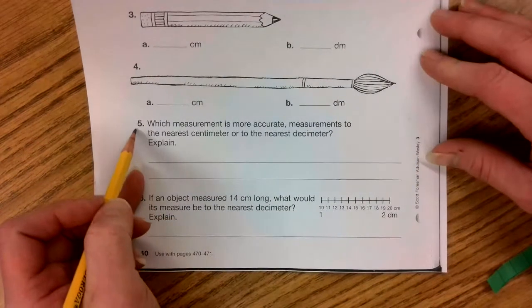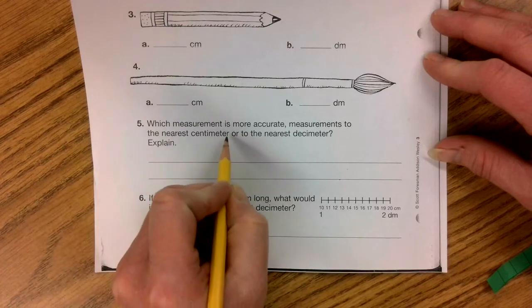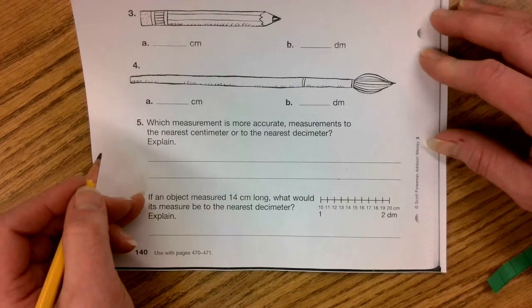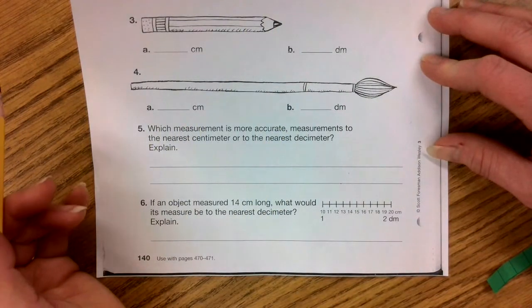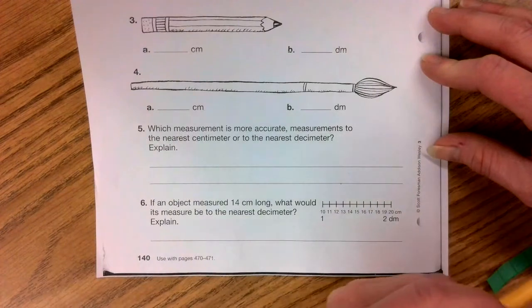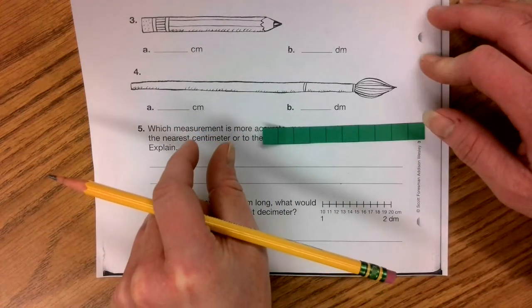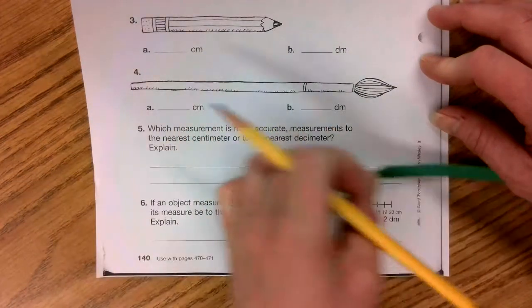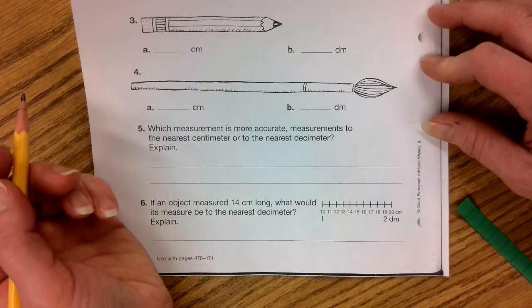Okay. Number 5 says, which measurement is more accurate? Measurements to the nearest centimeter or to the nearest decimeter? Explain. Well, one thing to remember is that when we're measuring smaller things, and all of these things would be considered smaller things, it's best to use the smallest unit, which in this case would be centimeters. We'd only use millimeters if we're measuring way teeny tiny things. So in this case, it's going to be more accurate if we measure using centimeters, because we want to use a smaller unit if we're measuring smaller items.